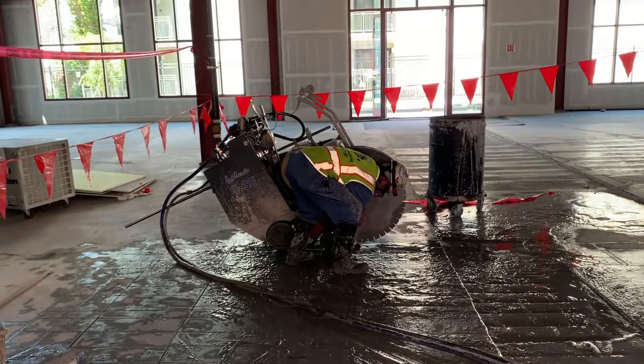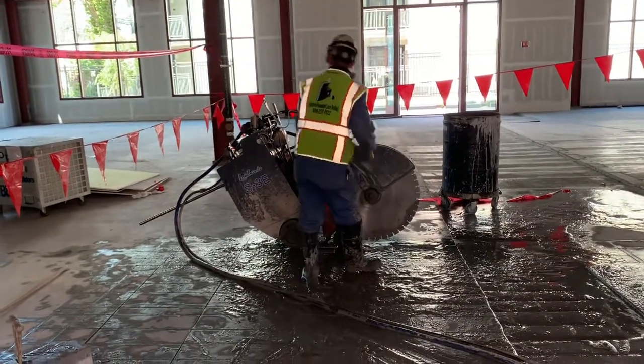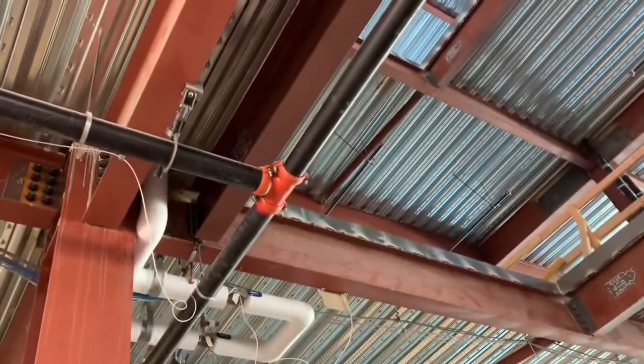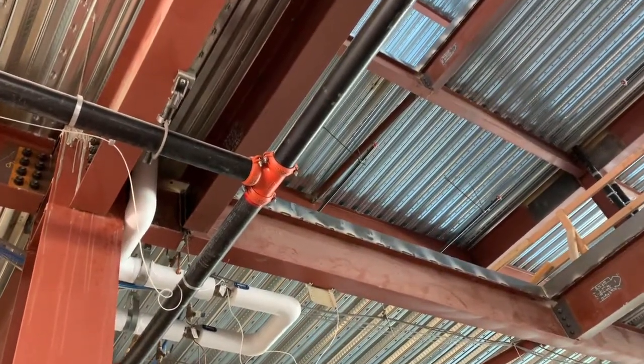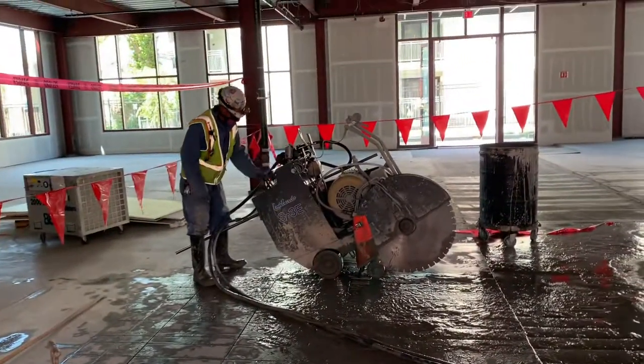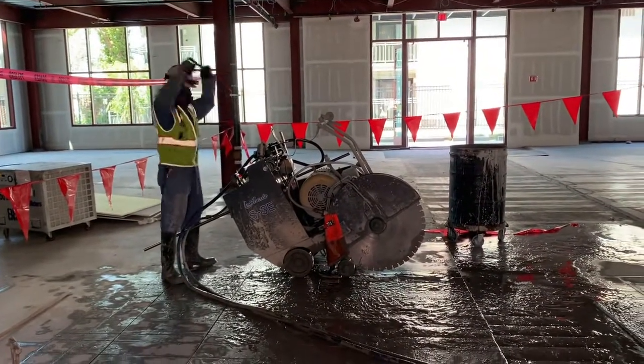So our dilemma is, how are we gonna get a lift to replace that pipe? Always something, but we can do it. If they can do it, we can do it. Let's watch this thing fire up.